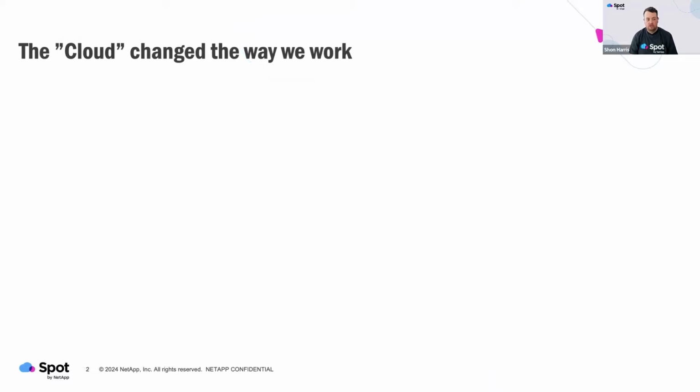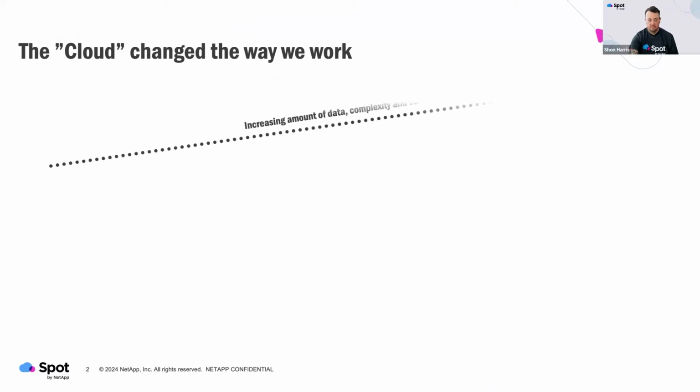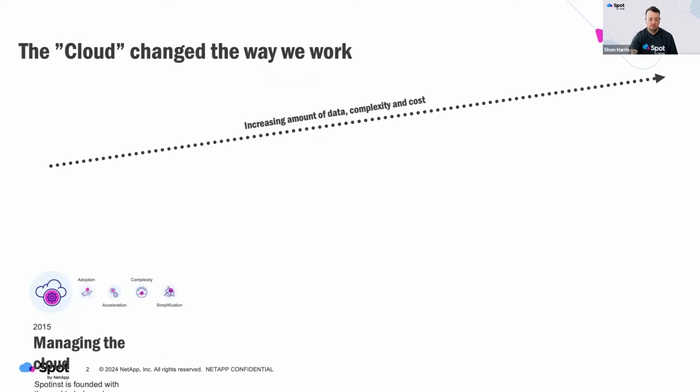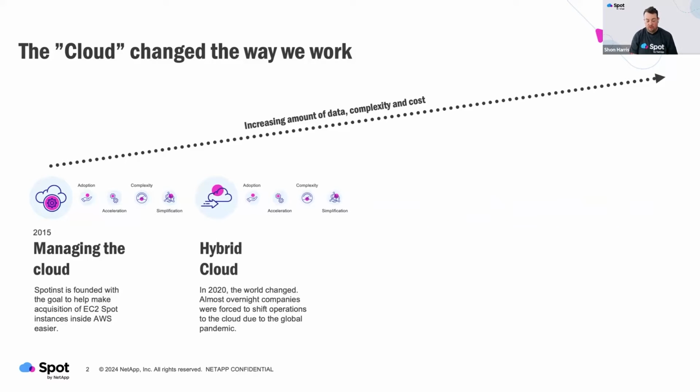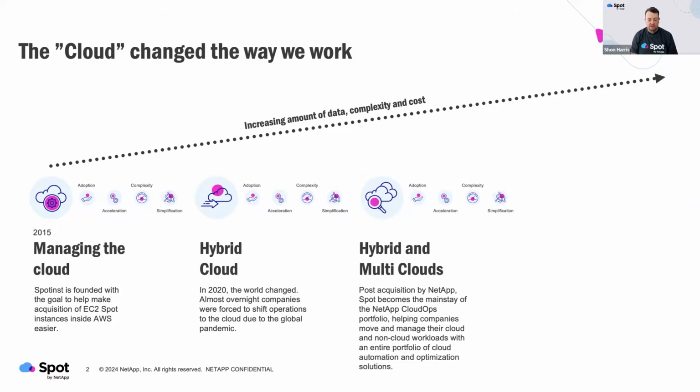Let's be honest, in 2020, the cloud changed the way that we work. As the amount of data increases, so does the complexity and cost of our environments. In 2015, SpotInst was founded with the goal to make running in the cloud inside of AWS easier using EC2 Spot instances. In 2020, like we mentioned, the world changed almost overnight. We were forced to shift operations to the cloud due to the global pandemic. The reality is hybrid and multi-cloud is how most companies operate.